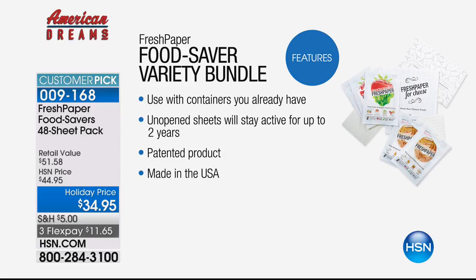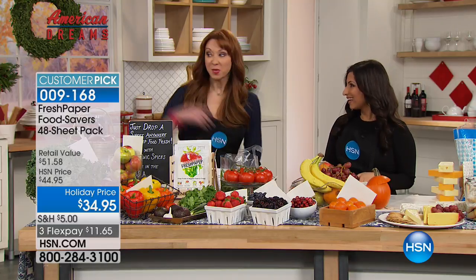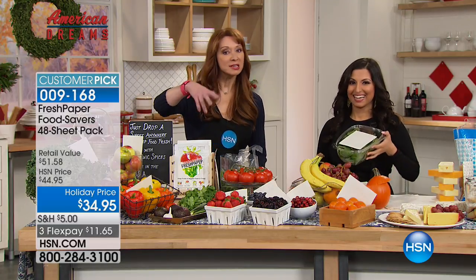So when you put it in your fruit bowl, you're leaving it in there for a month. You're just popping it in there and forgetting about it. That's all you do. Same thing in the fridge and pantry. It's six months' worth of product, and we'll show you some of the examples.